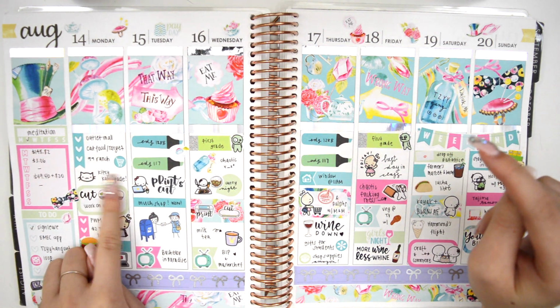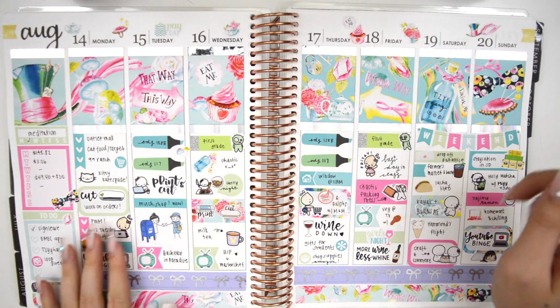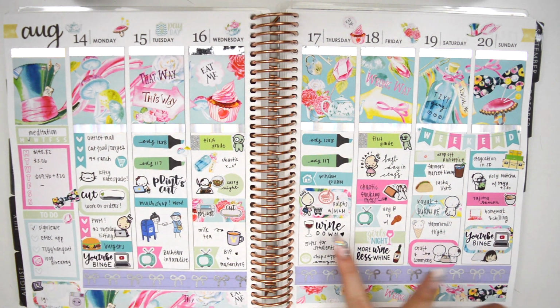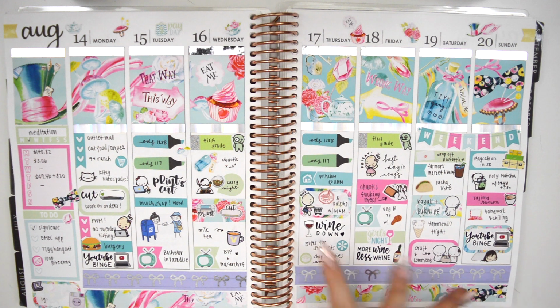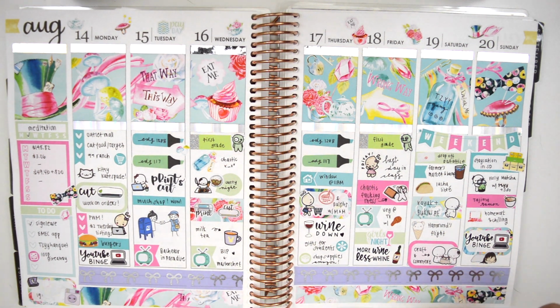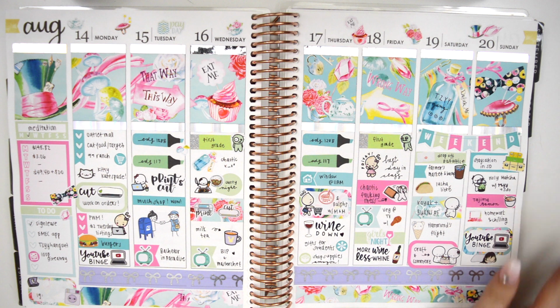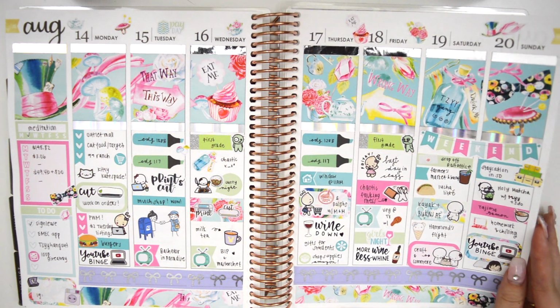And I really love these stickers. I Say Cut and YouTube Binge. These are from Love Shira. She has amazing stickers. This one as well that says Wind Down. So it looks like I had a lot of wine these two days. And I remember I was watching Bachelor in Paradise at the time, which I'm very disappointed in, last summer's season of Bachelor in Paradise. Did not like it at all.